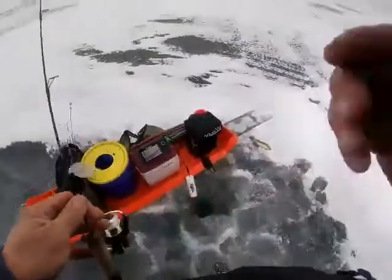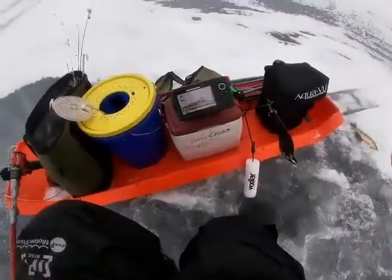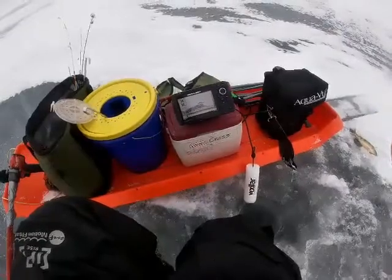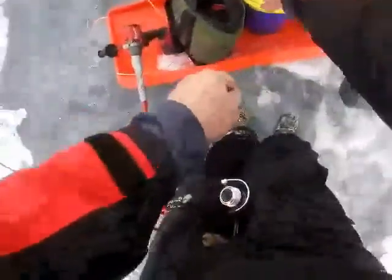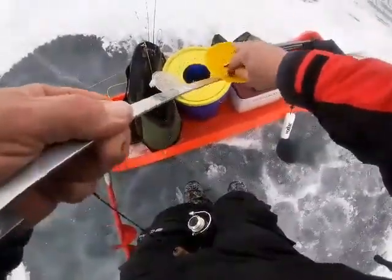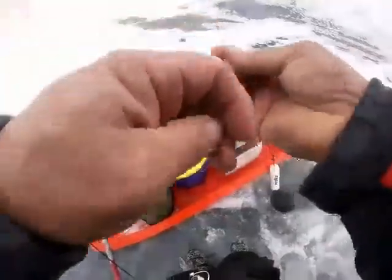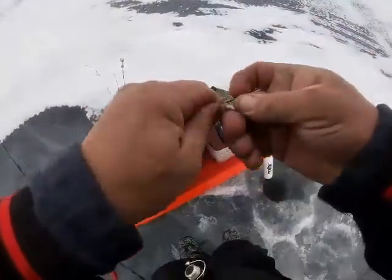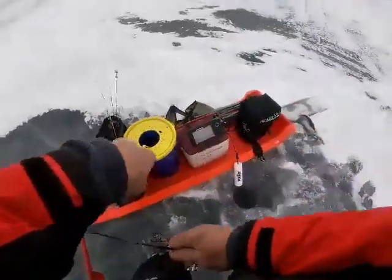All right, look at that. Look at all the fish on the graph. That is unbelievable. The whole school came up with him. I gotta get back down there quick. Oh yeah.